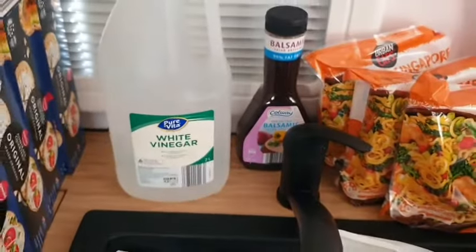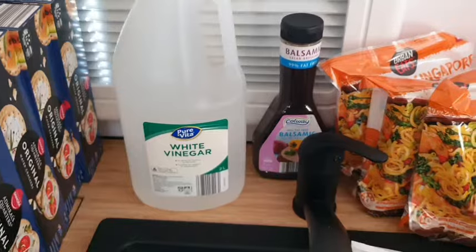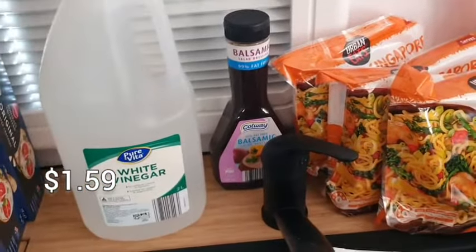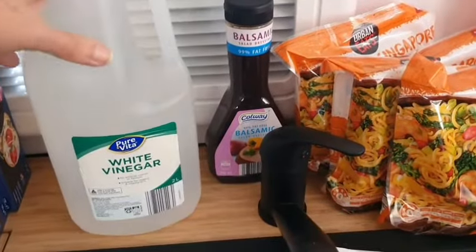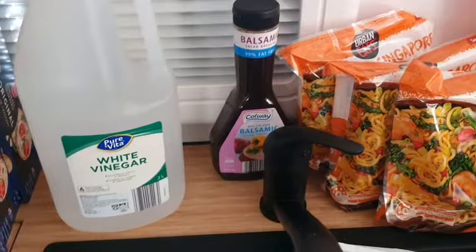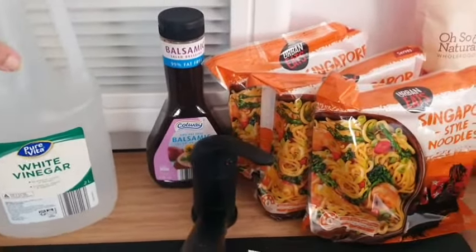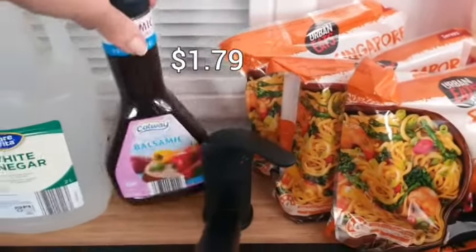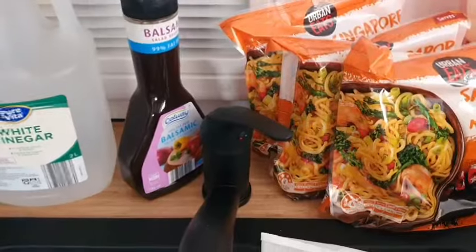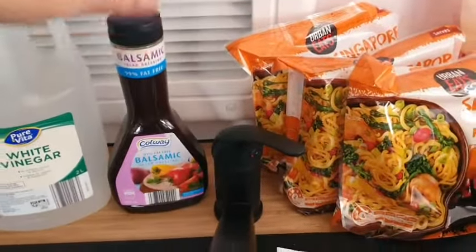We were almost completely out of that, so I did grab another 2 litres. That's $1.60 from Aldi, and we'll use this for a bunch of different stuff, cleaning and just all sorts of things, washing vegetables and fruit. Heaps of uses for white vinegar, so we always keep it on hand.